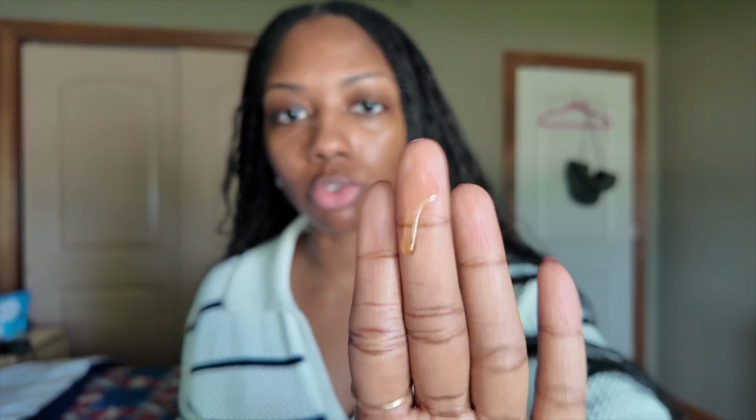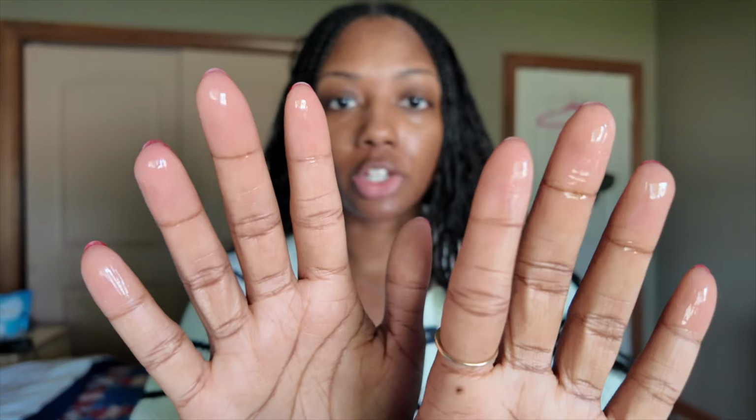You only need a tiny bit of it. Any Jamaican black castor oil that I've used has always been a very thick, heavy oil, so I've never wanted to use a lot of it. There are oils that have Jamaican black castor oil blended in, so it might be thinner, but if you get pure Jamaican black castor oil, it's pretty thick and heavy. So I just use that little bit and I put it all over my fingertips like that. And I'm just massaging it onto my scalp.